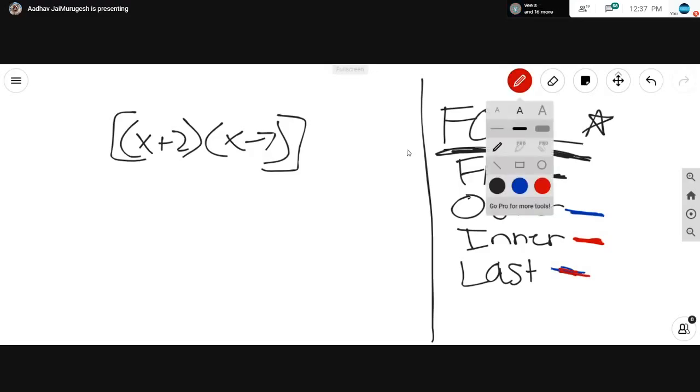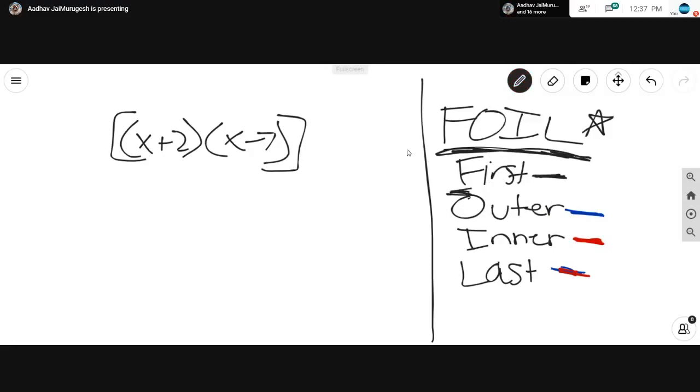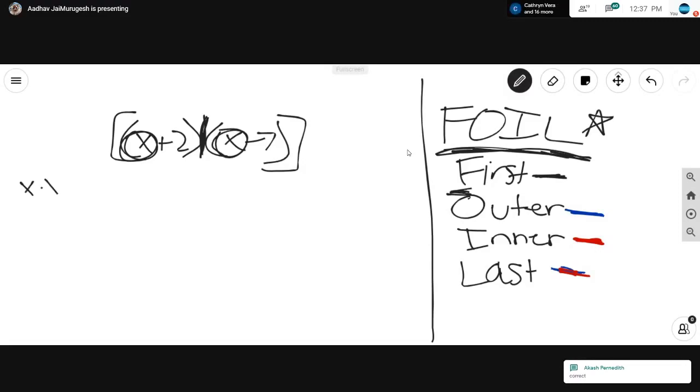Okay, let's do it. So first, you're going to take the first values of these two equations and multiply them, right? The first of these two equations is x and x, so we multiply x times x, which gives you an answer of x squared.